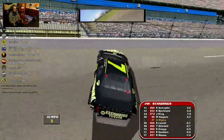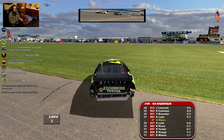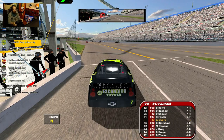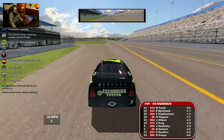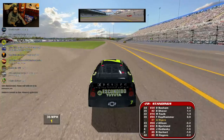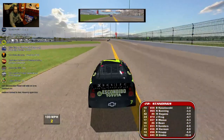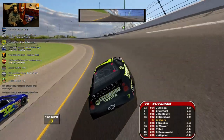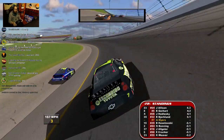Better than getting T-boned at 200 miles an hour while upside down. How did none of those cars get involved? That was pretty lucky. Keep it under 55. Keep it under 3,500 in seconds. Okay, you're clear of pit lane. Block these guys successfully. Nice.